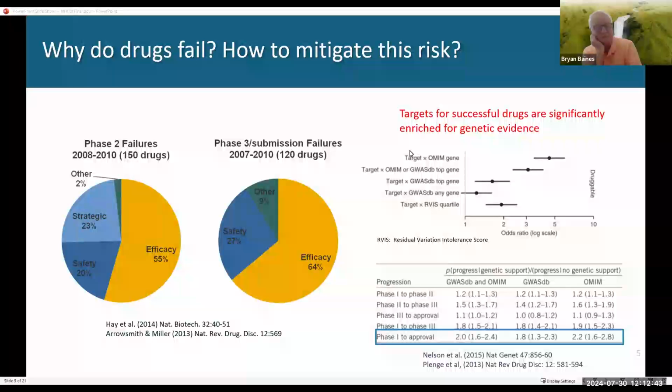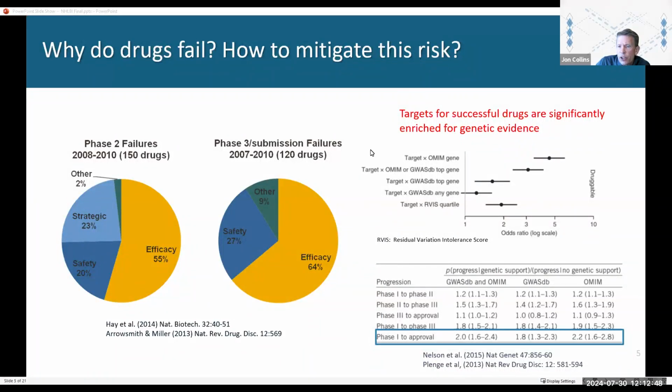And I cherry-picked some of the data here in these two on the right-hand side. What you see here is, you can look at a variety of different target genetic data associations. OMIM, people are probably familiar with that out of Johns Hopkins. GWAS, I'm sure people are familiar with. And this one here, this RVIS, this residual variation intolerance score, I was less familiar with that. It's basically amino acid changes in a given gene versus the genomic average. So it just gives you a feel for how these residual changes are tolerated.